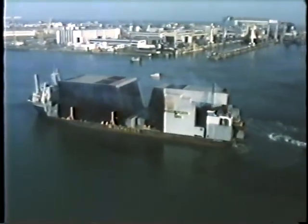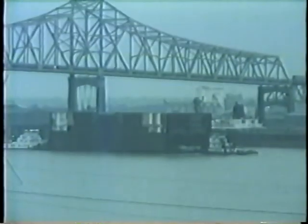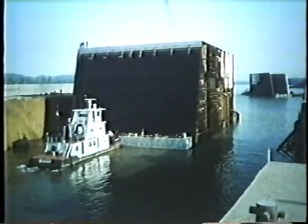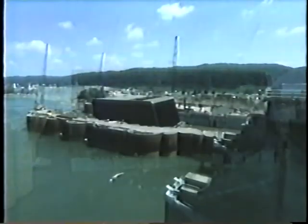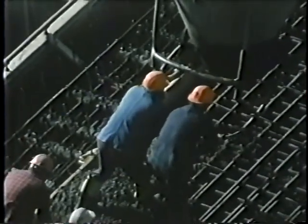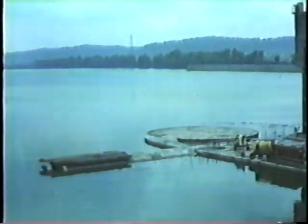Upon completion, it was loaded aboard a special ship for transport across the Atlantic. At the port of Baton Rouge, it was offloaded in two sections for the 2,000-mile journey up the Mississippi and Ohio rivers. The two sections of the power plant were towed into place, welded together into a single unit, then the cofferdam was dewatered. The unit was anchored by filling it with concrete. The weir was demolished and removed underwater.